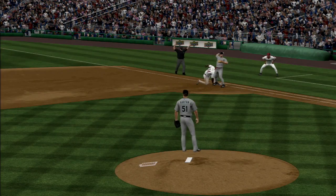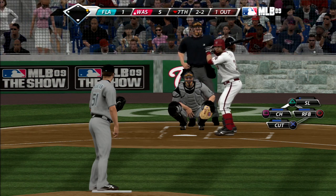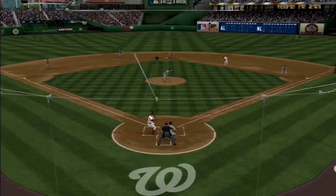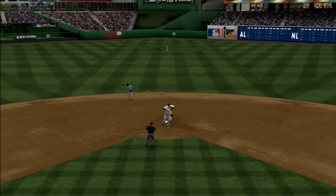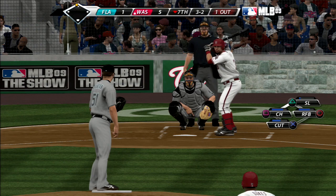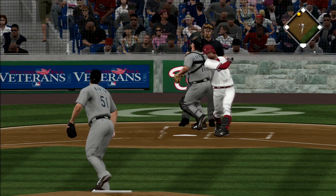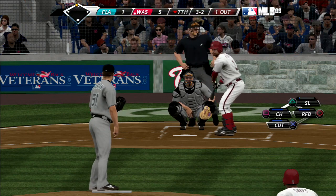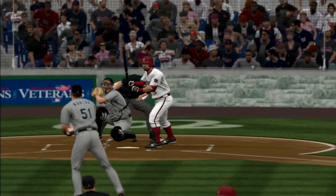Now a throw over. A dive, but he's back. He's running towards second. Pitch outside. The throw. Not in time. He's in there at second. And that's swung on and fouled straight back. And he misses again, ball 4.